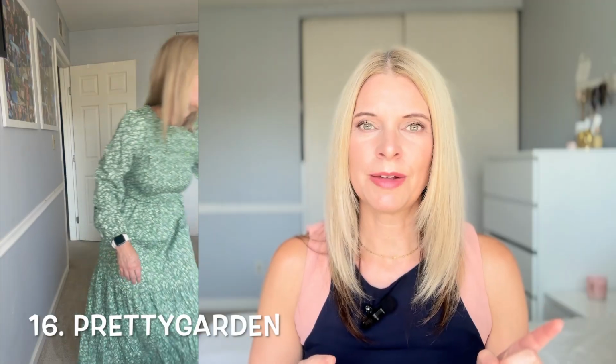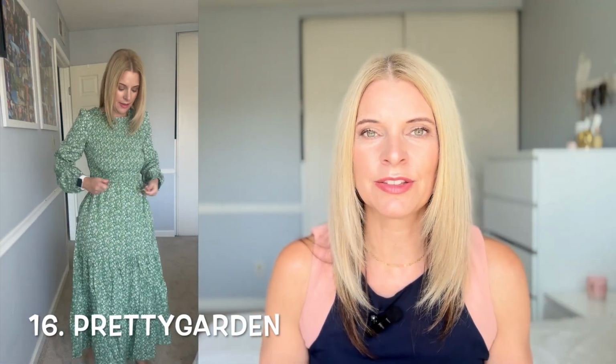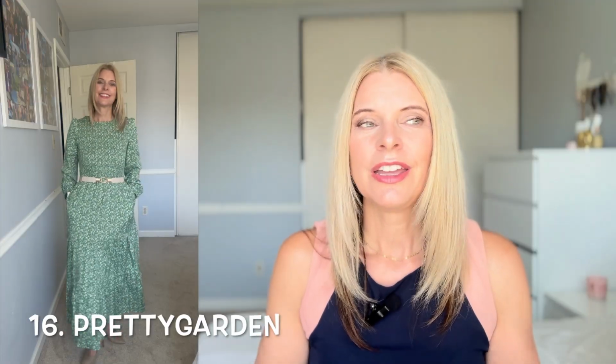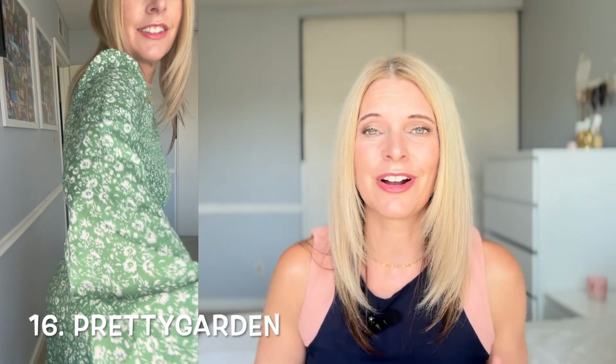One other thing I appreciate about this dress is many long dresses have slits in them. As you're walking, that one leg is sticking out and getting cold, or as you cross your legs, a leg falls out. In the winter, I don't want to have a slit. I just want it covered up. I want to be warm. So I appreciate this one does not have a slit. Thank you, Pretty Garden.